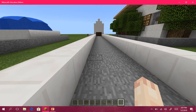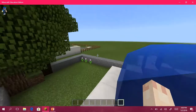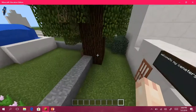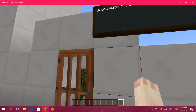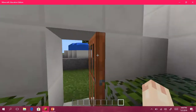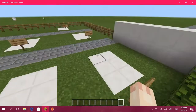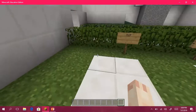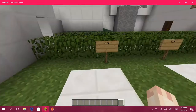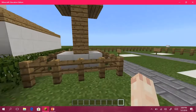Next, I will be showing you my cemetery. Welcome to my cemetery. This is my walkway. These are the dead people. It says RIP. And over here is my cross.